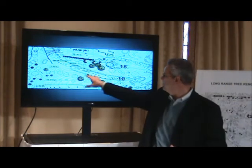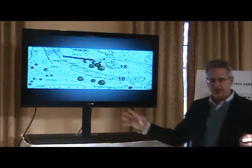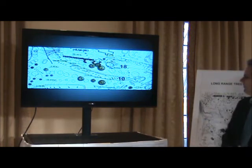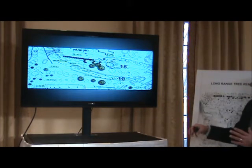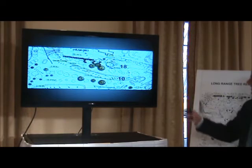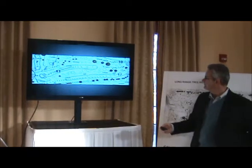Put in sweet gum here to play off of those, sugar maple and red oak. So a nice variety of trees as we go down the right side of hole number 10. As we go down 10, also into the green, there's a lot of white pines in that area. We're going to thin those out here and there, but definitely keep protection between 10 and 11.